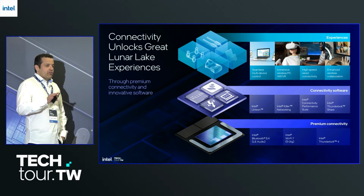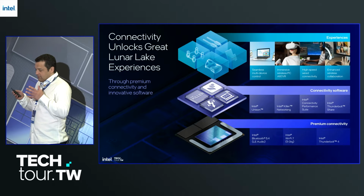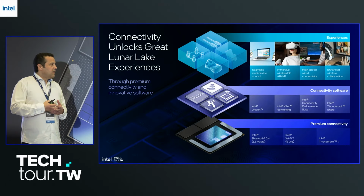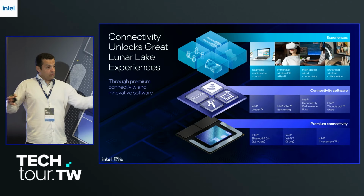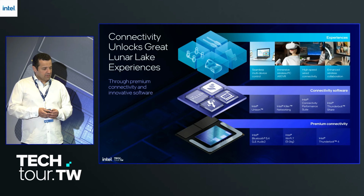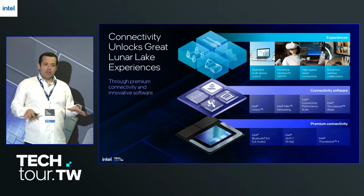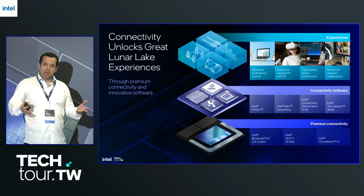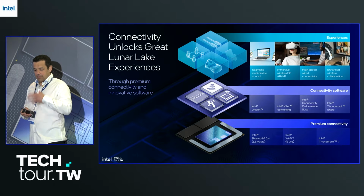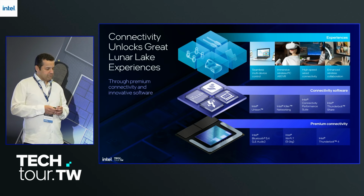What I want to show you today in this session is that not only does Lunar Lake have great connectivity, but the connectivity that we are bringing to Lunar Lake actually unlocks great user experiences, right? We're going to go through many of these application user experiences through demos, so that you can get an idea of how that's brought to life. It's really a combination of the connectivity hardware, the software, and all the platform level ingredients that we have available that make it possible to have great experiences when it comes to playing a game online, or a conference call, or whatever it is that the user is doing.